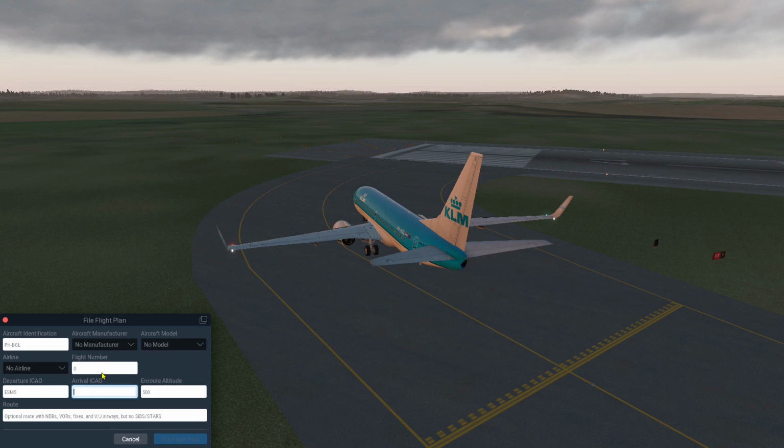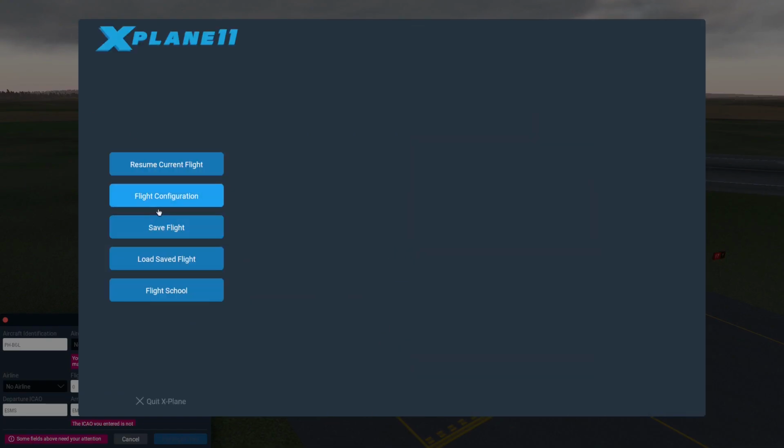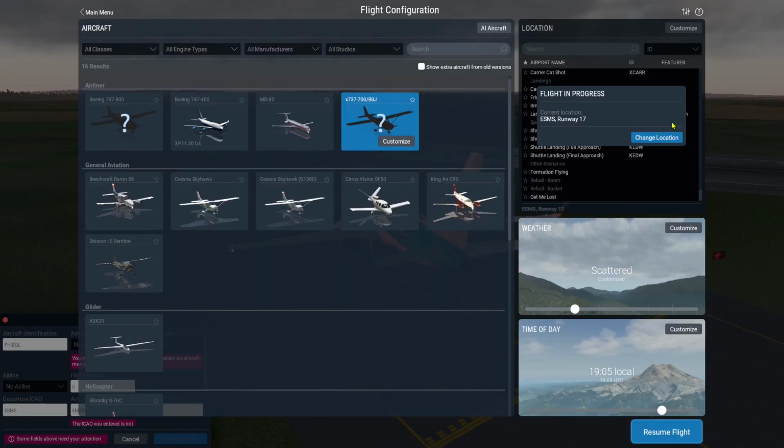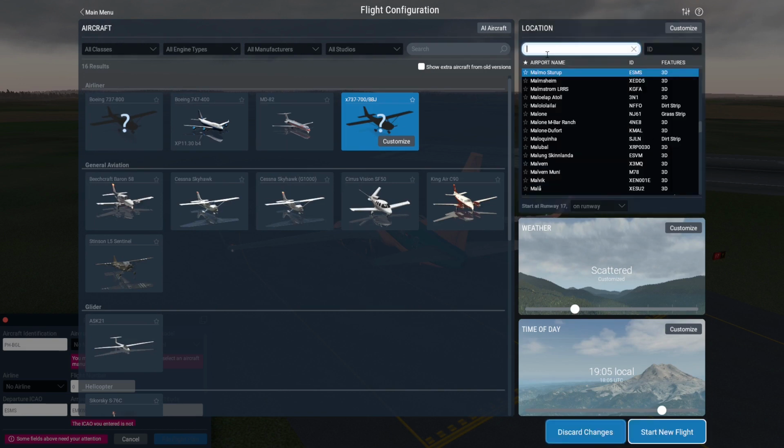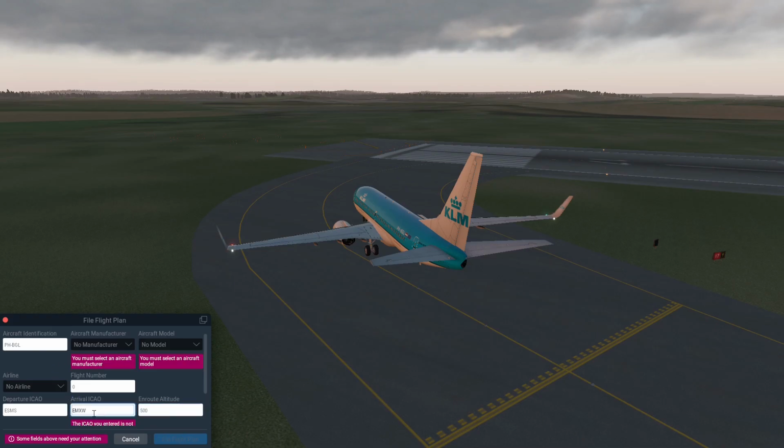I'm not very sure about the arrival ICAO. I think it was E, of course, like SXW or CXW, I think. No, that's also not valid. Let's check in the main menu real quick. Just type in the name in Westerland. And we get, oh, it was EDXW. This card changes. EDXW, that should be right. And today I'm not making the same mistake again.